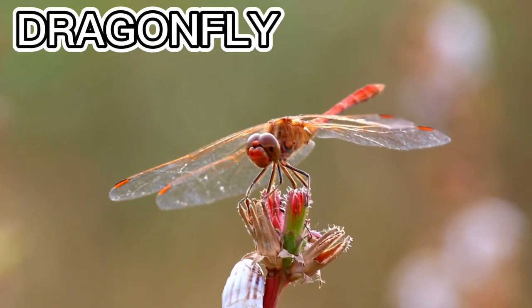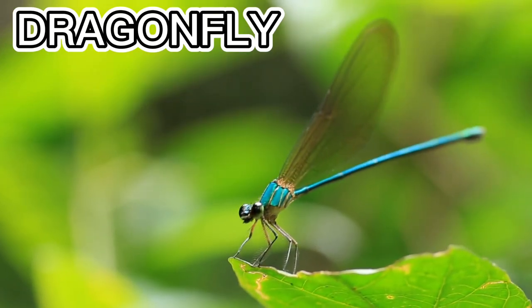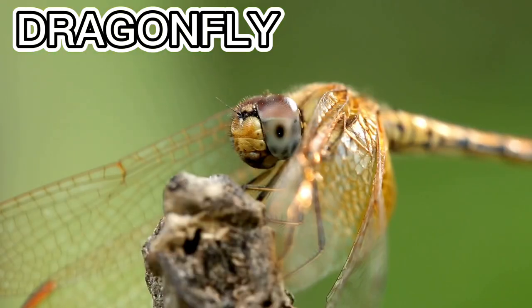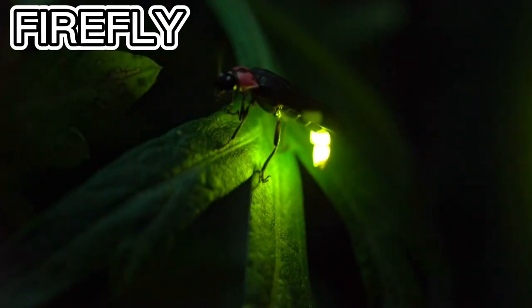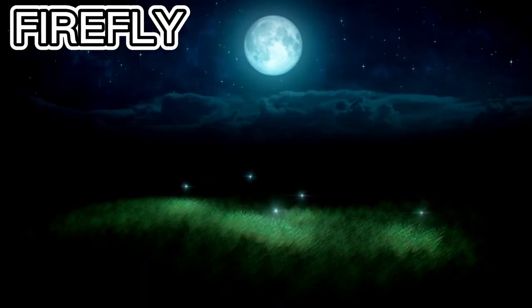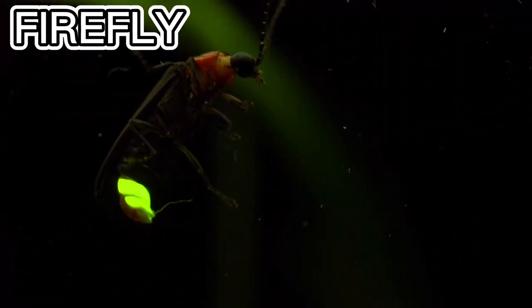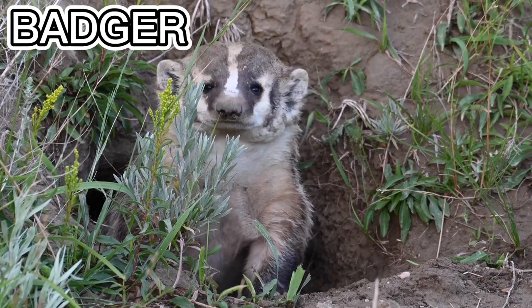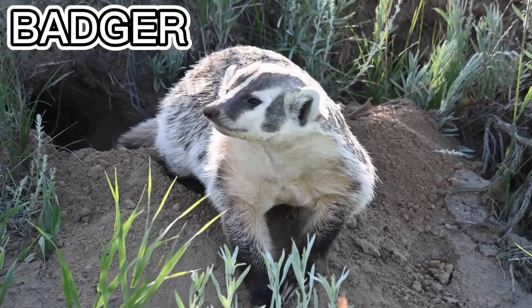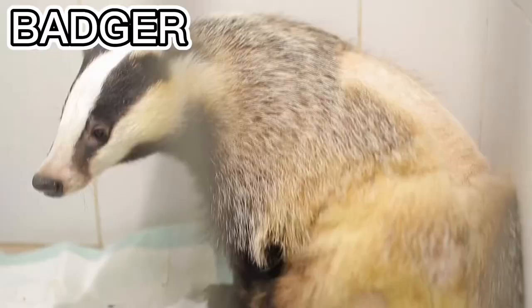Dragonfly. Dragonflies are different colors and they have wings so they can fly. Starts with the letter D. Firefly. Firefly starts with the letter F and usually you could see them at night in the summer. Badger. B, b. Badger starts with the letter B.